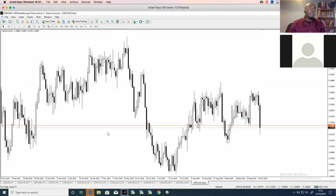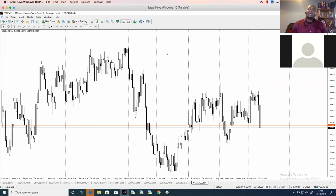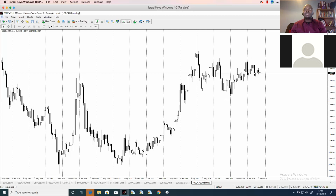Right, what else do you need to know? If you press Control Y, you get period dividers. These are very important because they help you measure some things. Now, on a monthly chart, each period represents a year. So in each period, you'll count 12 candles. 1, 2, 3, 4, 5, 6, 7, 8, 9, 10, 11, and 12. So 12 months in a year, obviously, 12 candles.